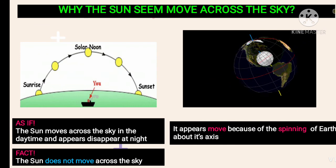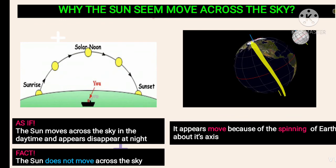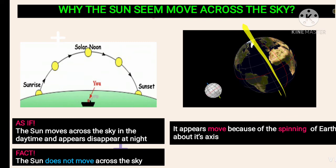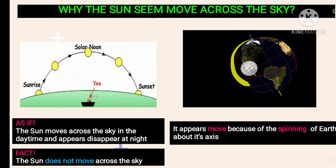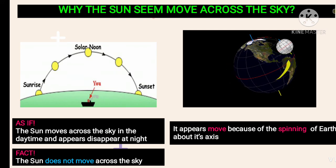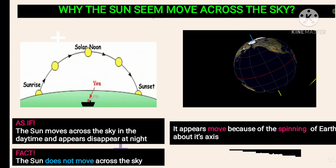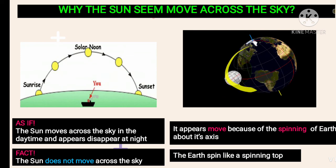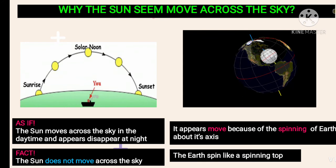The sun looks like it moves because of the spinning of Earth, because our Earth has an axis. An axis is the center line in our Earth, and we move around our own axis of Earth. So that's why we see the sun up and down every day. The Earth spins around like a spinning top, just like a spinning wheel.